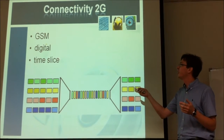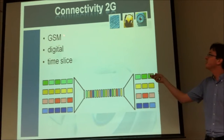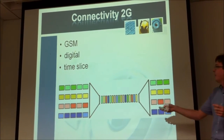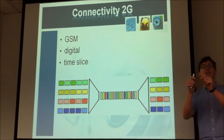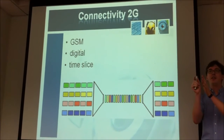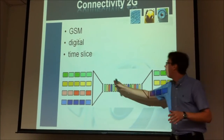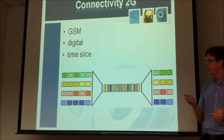First of all, it's digital, and the concept I want you to understand is that 2G, or GSM, works with time slices. Every color here represents one mobile phone, and in every split second, you have time to talk. All mobile phones are connected with one antenna, and the broadcast station gives you a small time slice when you can communicate. So all mobile phones need to share this channel, and you can just talk for a split second.